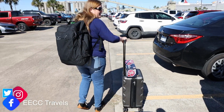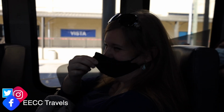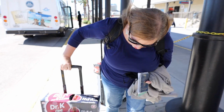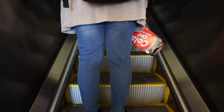Galveston. We haven't been to Galveston in almost 3 years. Let's go. Jason and I treated ourselves to new luggage for Christmas. The best thing ever. These things are awesome. Super tires. Four-wheel drive. Four-wheel drive luggage makes life easy.